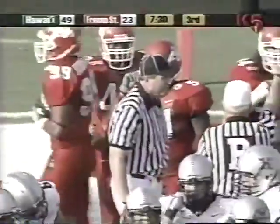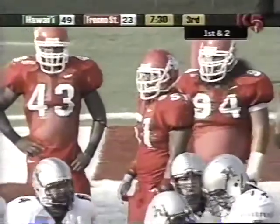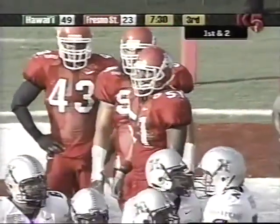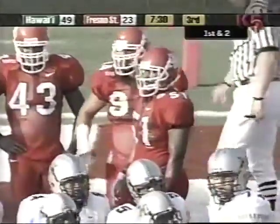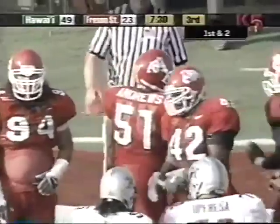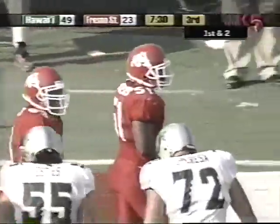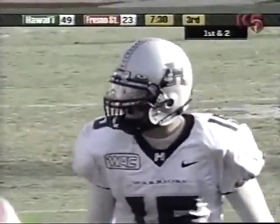7 minutes, 30 seconds left to play in the third. Hawaii leading 49-23. And more importantly, they're taking the crowd right out of this game. The crowd showed up here today waiting for something to happen, trying to see if Fresno State could end this losing skid that they're on. But, boy, it's been all Hawaii, and Hawaii looking to add to that total right here. They go over 50 points with the score right here.